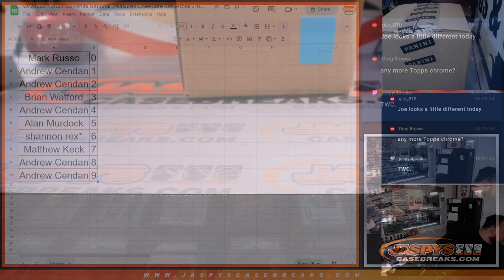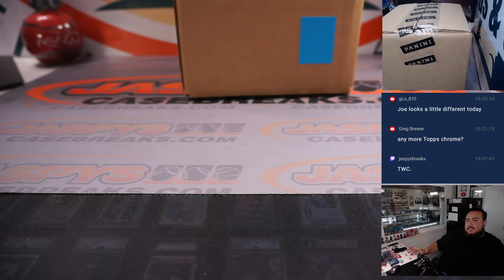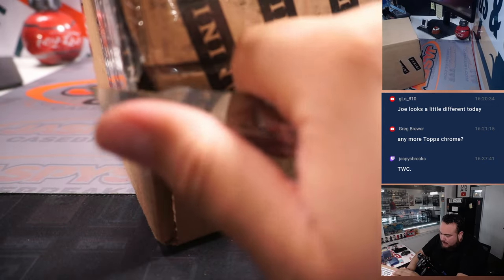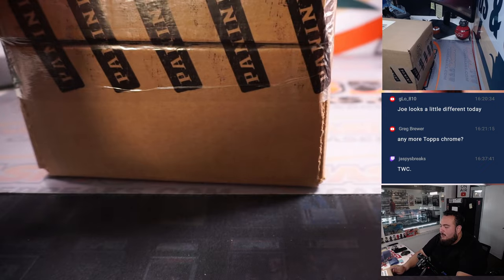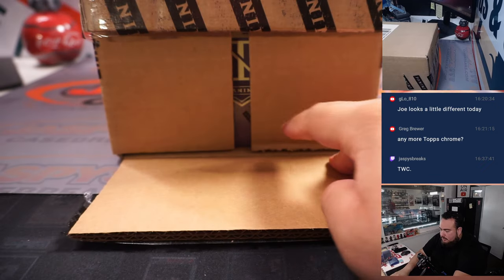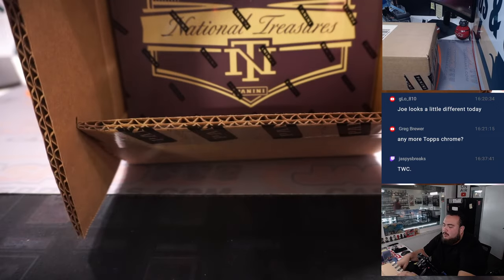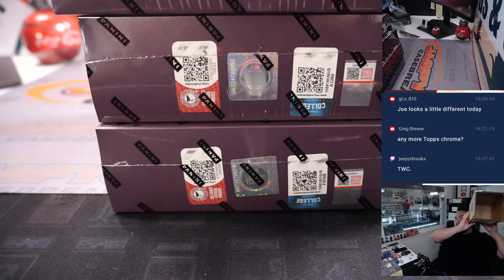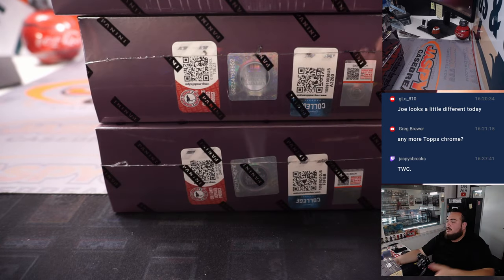Alright, well, like I said, I did put up the next case, or the next two boxes. So obviously it'll be from this case here. And remember, Collegiate products like NT and Flawless now are kind of online exclusive, so unless you buy it online through Panini's website, most of the time we don't get these on time. We usually get these a lot later.